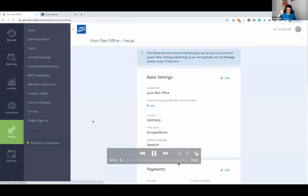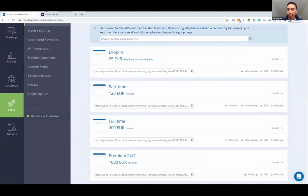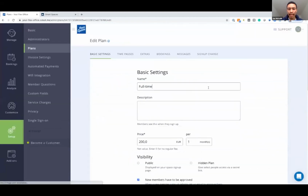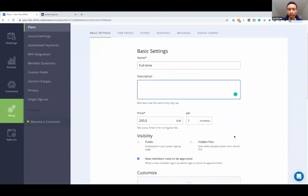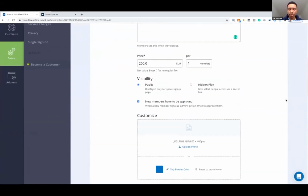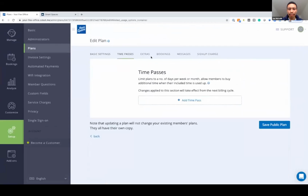Yes. Perfect. So yeah, in Cobot, we would just hit plans. Then we have an overview of our plans. Sam made some plans here. We got a full-time plan, for example. We can give it a name, a description, price it, set the visibility, or also put a logo or image, set different time passes, extras, and so on.